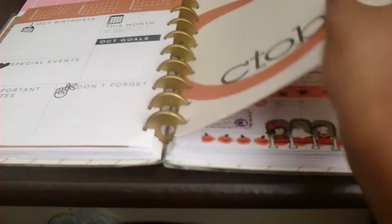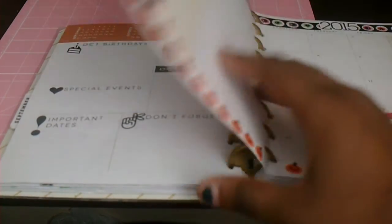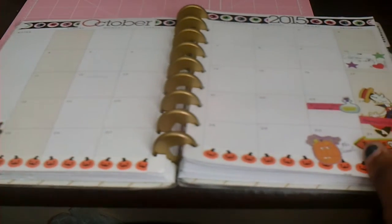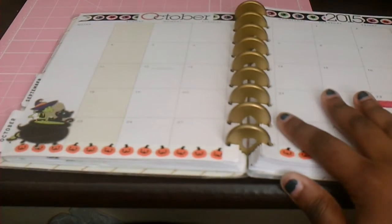So then we go into October. I did absolutely nothing for the dashboard, and I did a little bit for the monthly, as you can see, just a tiny bit, mostly in this corner, but a little bit.